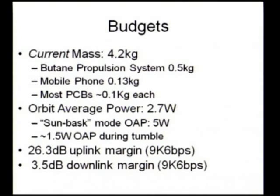So just to go through the budgets very quickly. We're a little bit over the CubeSat standard of 4 kilograms. We may be able to get that under, but I doubt it. Orbit average power, we're looking at 2.7 watts. That's about normal for a CubeSat.